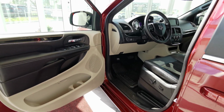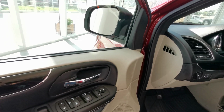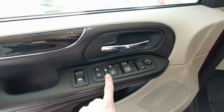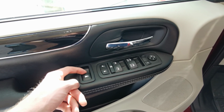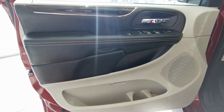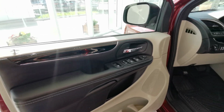Going into the front of the vehicle now, you have your heated side mirrors, power side mirror and power window controls with your window lock. You can also open your third row windows. Speaker and storage spaces down at the bottom. Door panel comes in a black leather with a white hard plastic.